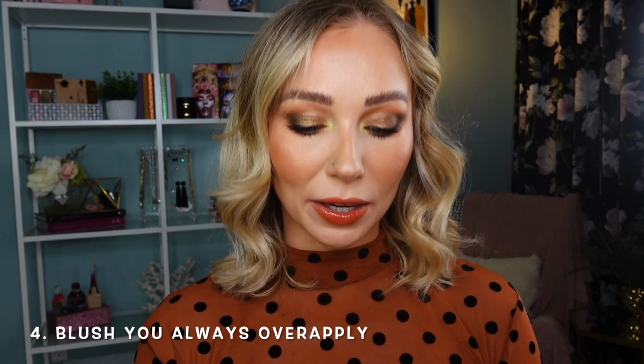Question number 4, blush you always over apply. I generally love blushes and I'm not scared of a blush. This blush that I have to show you today is definitely considerably new to me, and it took me a while to figure out how to use it so it's not overwhelmingly taking over my face. Until recently I could not get along with this blush because of how pigmented it was. I would always end up with so much blush.